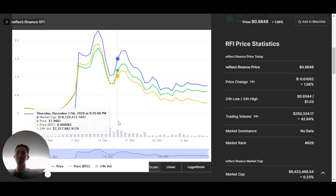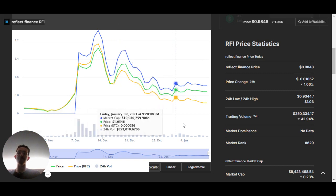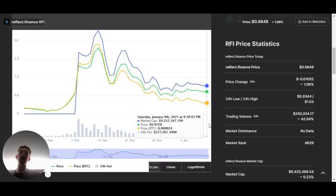Then I had a little bit of a dump, another pump. It's been slowly regressing, kind of consolidating. We can do further technical analysis. Again, this is a line chart. This isn't a candlestick chart, which is what I prefer. But anyways, I do enjoy technical analysis. So it's kind of hard to do on a line chart, to be honest. But we can do that. Let me know in the comments if you want to see a candlestick chart analysis, a little bit of technical analysis.